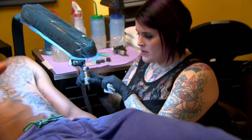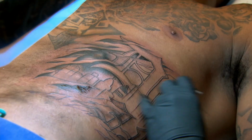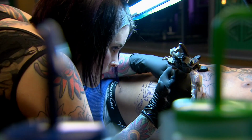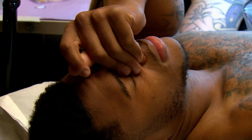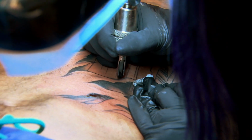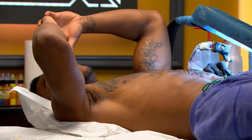Come towards me a little bit more. Allen Robinson wanted everything that makes him think of Detroit in one tattoo. I talked him down to just getting the Detroit city skyline, a D for Detroit, and an area code. Even though I made this design a lot smaller, there's still a lot going on. I know it probably sucks for the most part, but suck it up even if you are hurting.